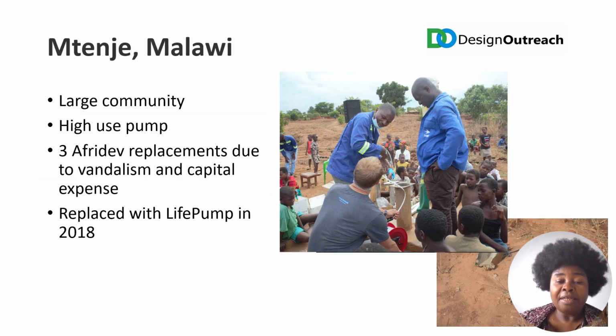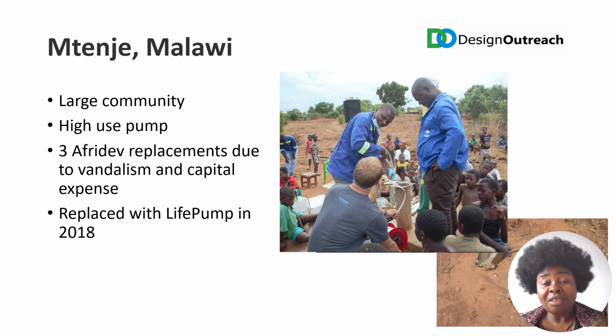The last one I am going to talk about is Mtenje. Mtenje community is also in Malawi. What is interesting about this community is that it is in the peri-urban area of Lilongwe City, and it is a large community as well. Over 1,800 people had been using the Afridev in this place. Unfortunately, there was quite a lot of vandalism of Afridevs, and also non-functionality because of the capital expenses. The government had consulted us.